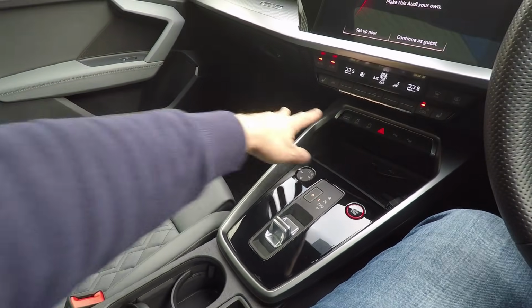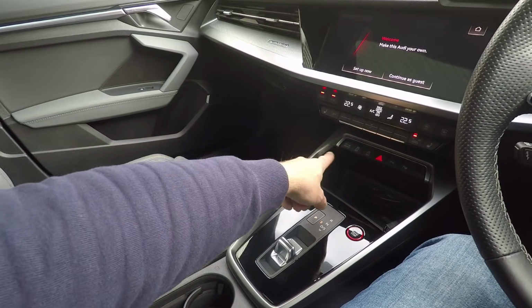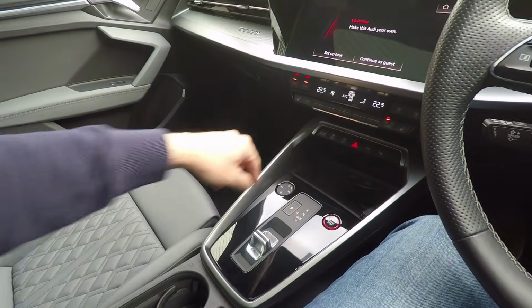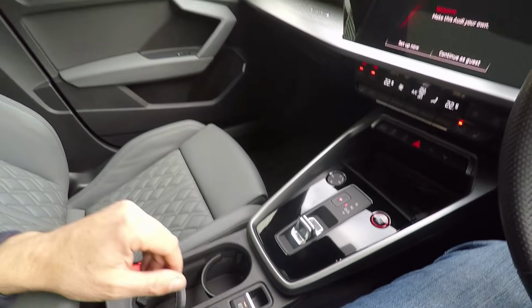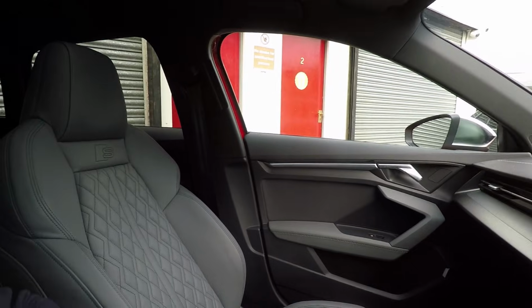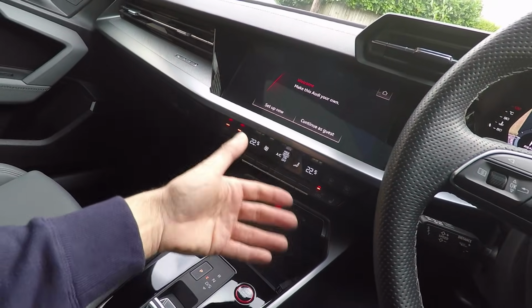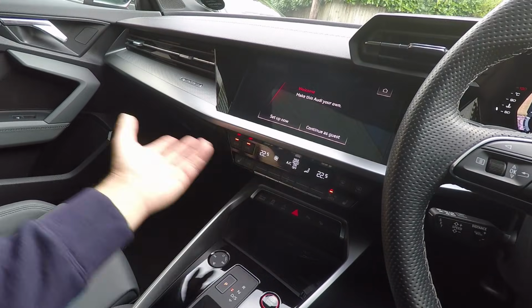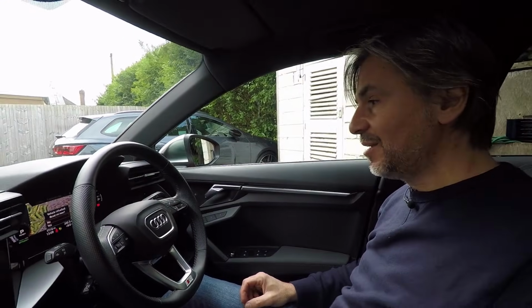Driver select, rather annoyingly, is not reachable from the driver's seat. If you back it all the way there, it should be there, but they haven't bothered to move it over. We've got wireless charging there, which I think is extra. There are a few extras on this car that are not standard, but they're not particularly obvious. So, compared to the Golf interior, some people will prefer this. I think functionally it's good. Sitting here as a driver, it's a nice place to be.